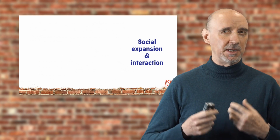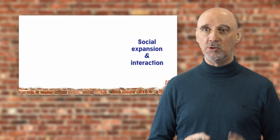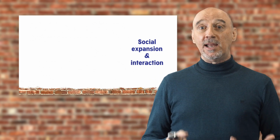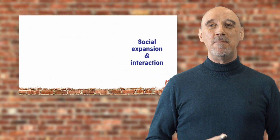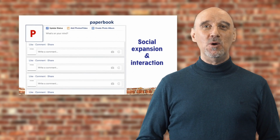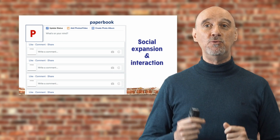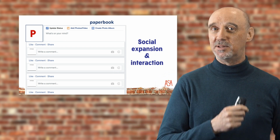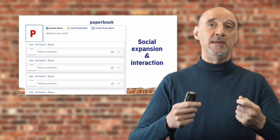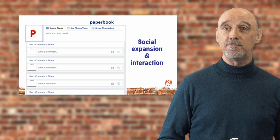As we said, social expansion and interaction is incredibly important to teenagers at this time, when they're really making links with their peers and forming new groups. One thing I like to do is give them an old-fashioned paper version of a way to do this, based on Facebook, of course. I call it Paperbook, where they each have a page where they write something that's happened in their lives, and these are posted around the room, and students can wander around the room and make comments and likes about each other's posts. This is done in a paper format which can then be collected in, and each student collects and keeps the reactions and comments of their peers.